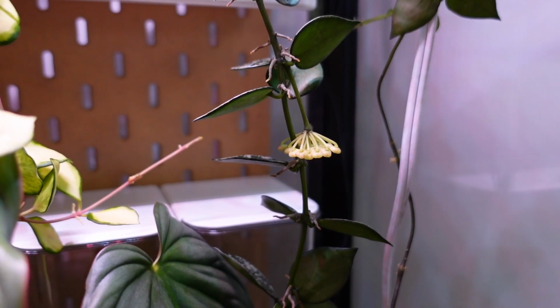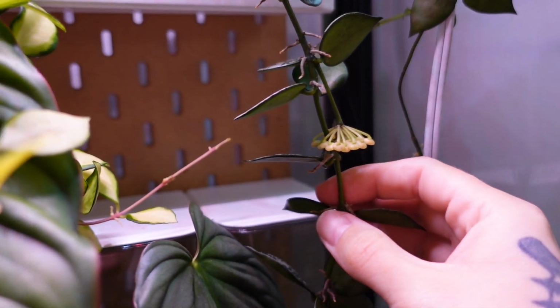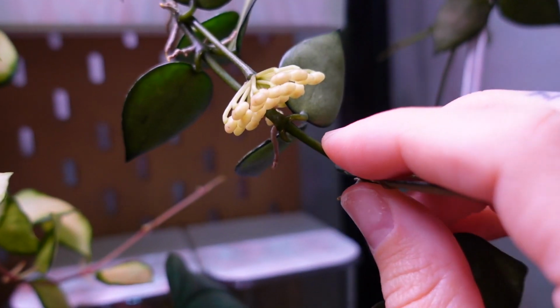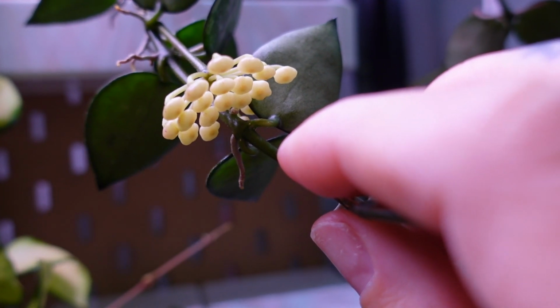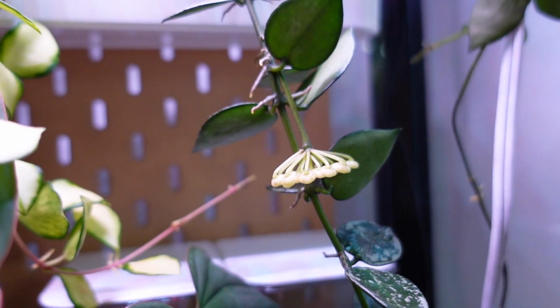Going around and watering my moss poles is such a fun part of the day for me because I get to check on all of my plants as well and see progress on things like this, like these blooms that are coming in on my Hoya curtisii. So they haven't quite opened yet, but they're super close, and I've just been checking every day. I cannot wait to see them.